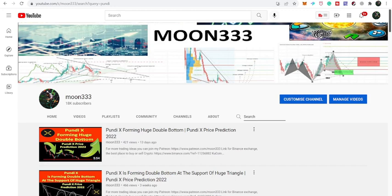In my last video, I was telling you that Pundix is forming a huge double bottom on the weekly time frame on the long-term chart. And from here, we can expect a very powerful bullish reversal. Right now, that bullish reversal has started and the price line has also formed another harmonic reversal move as well.